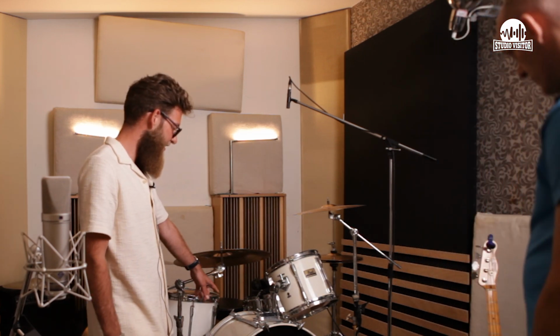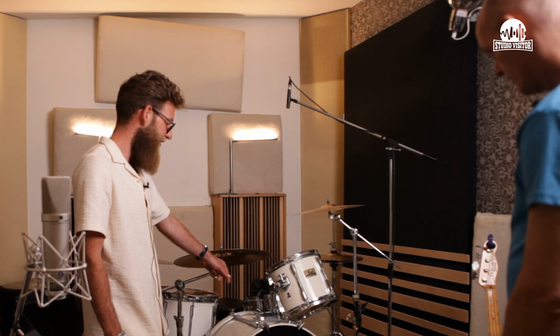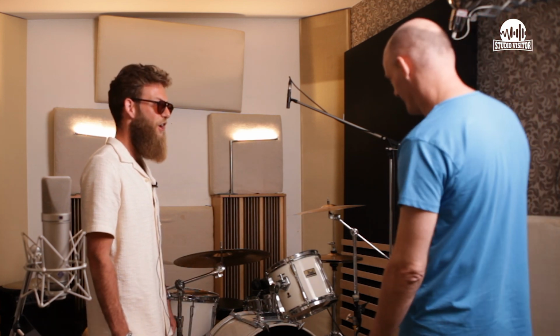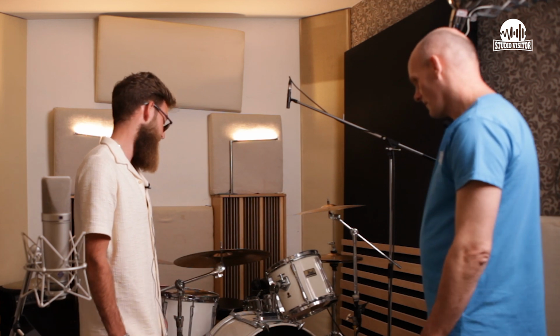The kit is really nice. It's an Allbirds Pearl set, Phil Collins' favorite. Sounds amazing. The tape works well for it as well. I can imagine. The harmonization on it is really cool. Was that one of the main reasons to have a kit like this?